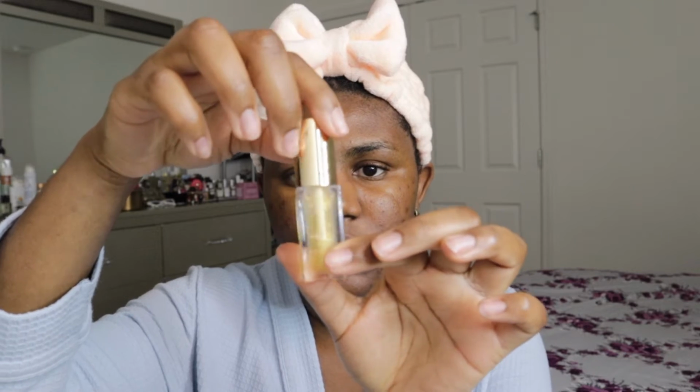And I also got a tinted lip oil from them. I use it as like a lip gloss, but it is clear, in the shade Bel Air, and this is what it looks like. I've been using this a couple days too. And can we get into the packaging? The packaging looks so luxurious, y'all. They are so luxurious. And look at this.